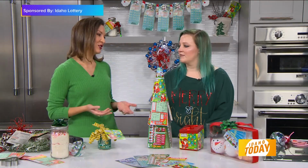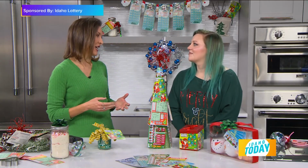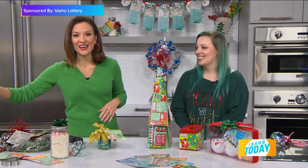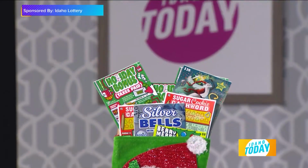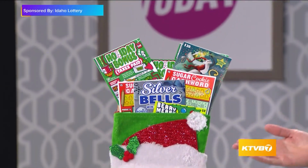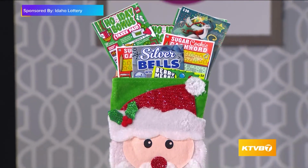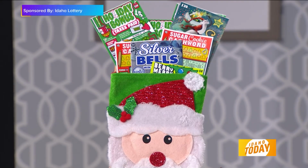I know we've been talking a lot about how these are such great unique ways to give away Idaho Lottery tickets that aren't just stocking stuffers, but you can still do that if you want. Give a whole stocking full of them. It looks so good. I love that idea. It looks great, but if you can get crafty, you can be inspired by all the holiday scratch ticket themes. There's silver bells, which you could stick to a silver bell wreath. You can even put them on wreaths as well.